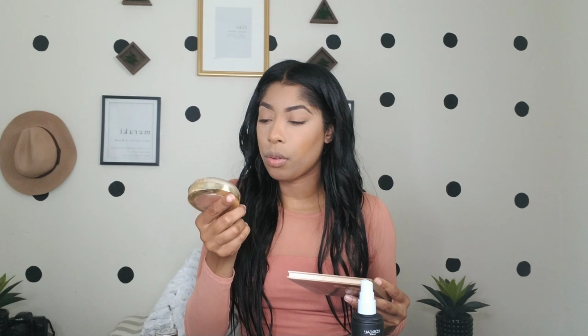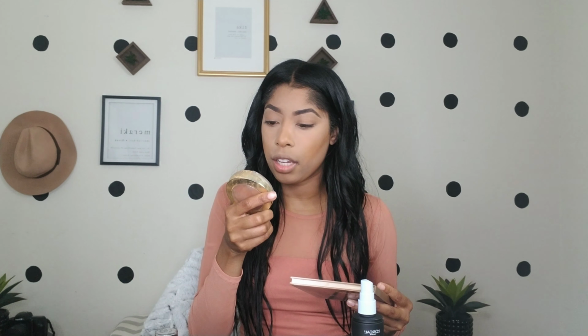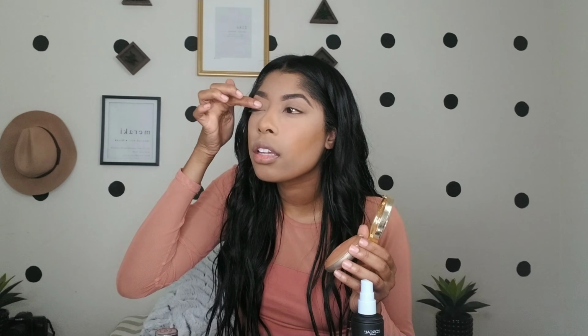I also have this, it's Milani. It's a Milani baked bronzer that actually I'll just probably use. So I'm gonna use baked bronzer. I'm gonna use my finger. I'm just gonna put that on my eyelid. Gives it a look.